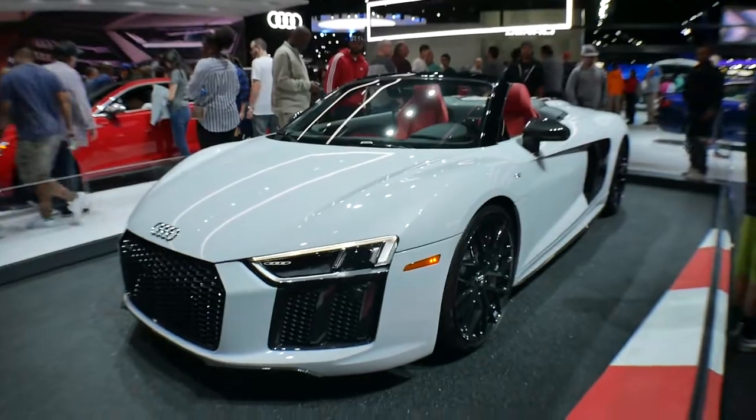V10. Look at that thing, baby. No, it's the V10 Plus. So the difference is the normal one is not the same as the Huracan. The V10 Plus is the same as the Huracan. There's different gearing in the transmission and a bunch of other small things that differentiate them. But if you want the Audi equivalent of the Huracan and don't want to pay the premium, go with the V10 Plus. That's the route to go.